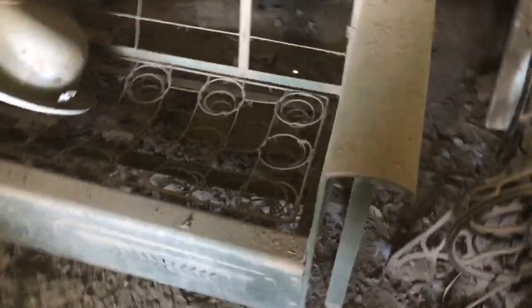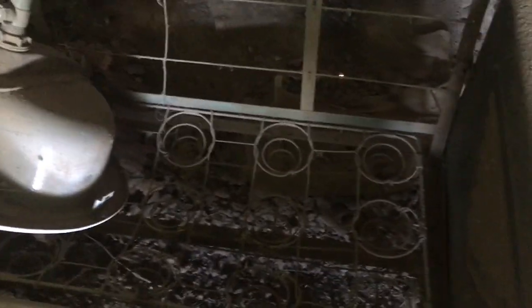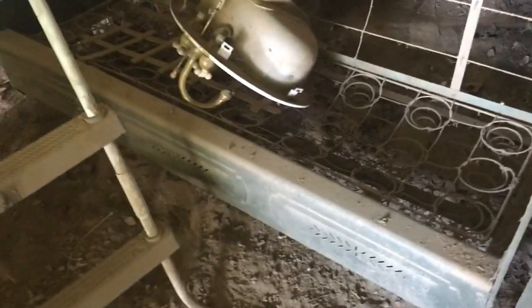Okay, so this glider was on my mom's porch for a while, and this is what I would really like to have. So what she said she did, she put a piece of plywood over the springs and then cushions on the plywood and on the back, and it still glides. See? It's still working.